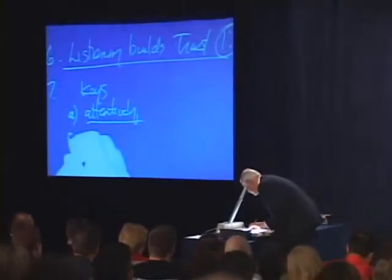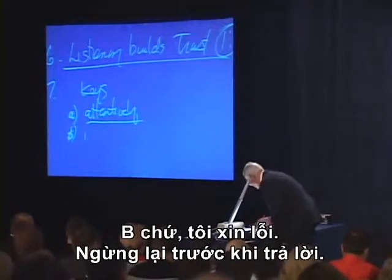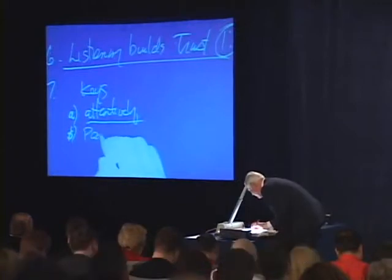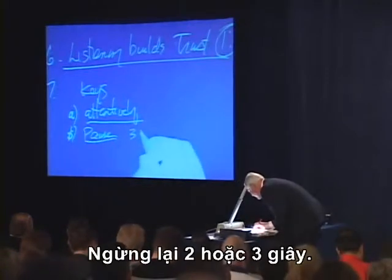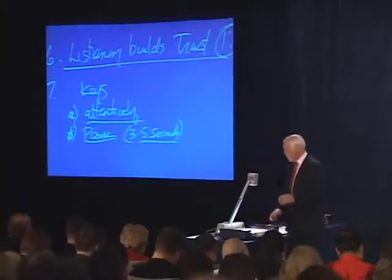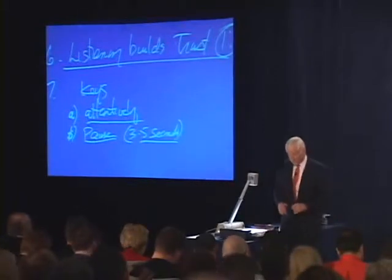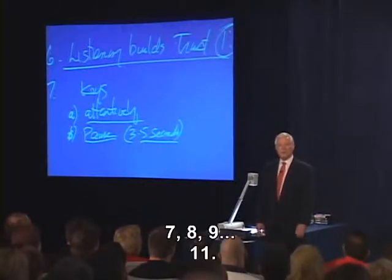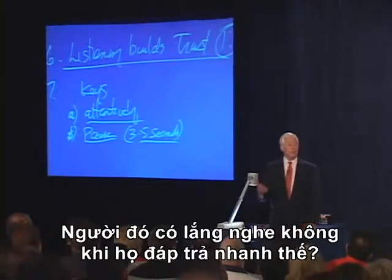Now, number 2 is pause before replying. Pause before replying. Pause 3 to 5 seconds. Now, in pausing, you have 3 advantages. Very often, you've been in a conversation where a person says 1, 2, 3, and the other person says 4, 5, 6 right away, without a pause. Is the person listening if they respond immediately? But if you say something, or the customer says something, and you pause, and you reflect on it, and you think about it before you respond, you're telling the customer 3 things.